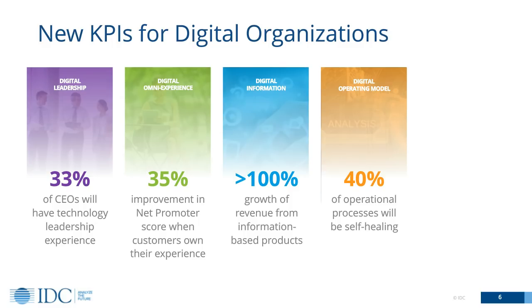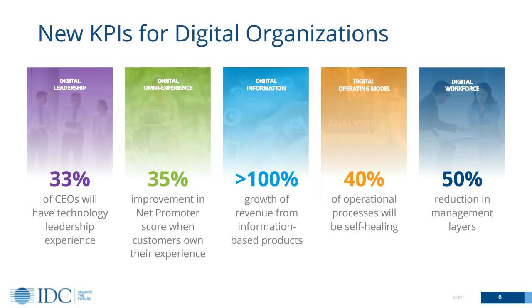And the last piece is that we are expecting a 50% reduction in management layers. So yes, it sounds sad, but in reality, if your technology partner can enable more for you and bring more to the table so that you can get more done on the technology side and spend your time managing the relationship with your customers and your suppliers and your partners and those within your ecosystem, you're going to have a better financial performance and have much better competitive advantage for your company.